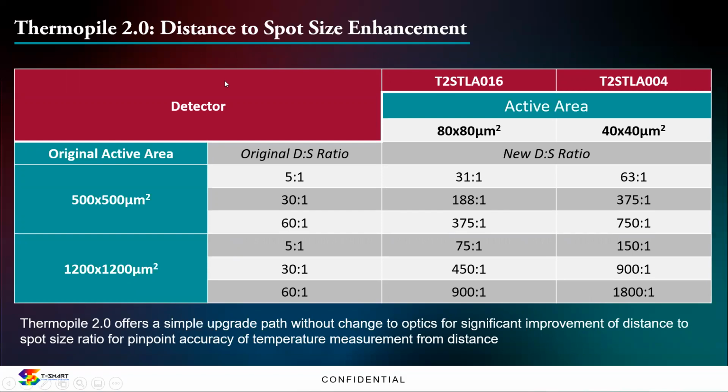One thing to note that we highlighted earlier is the field of view enhancement, or another way to look at it, the distance to spot size enhancement. As some of you might be aware, the field of view has a direct correlation to the detector element size, and of course, the smaller the detector size, the smaller the field of view that one can achieve for a fixed focal length.